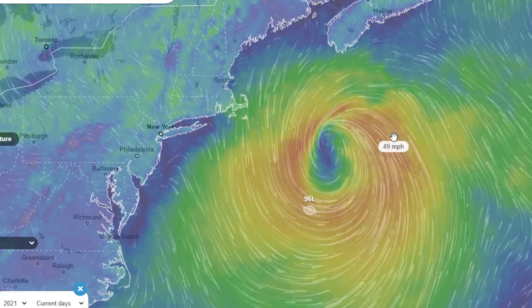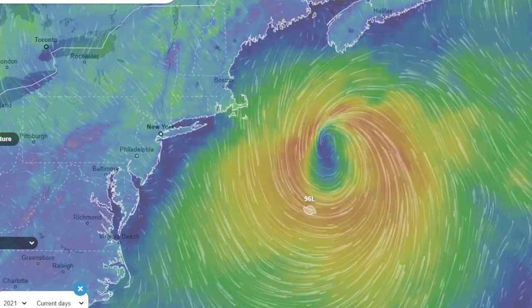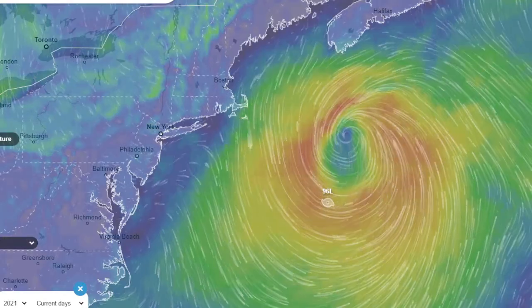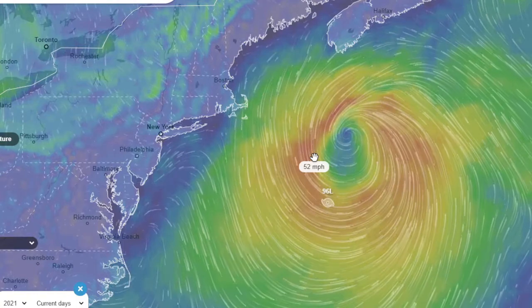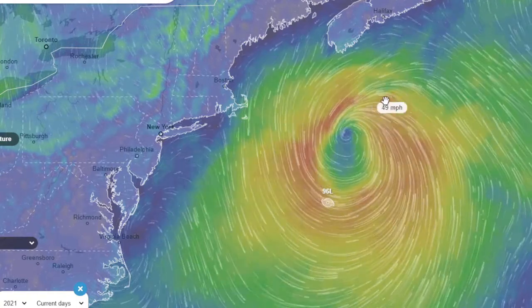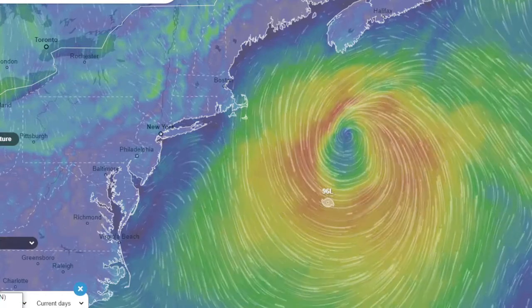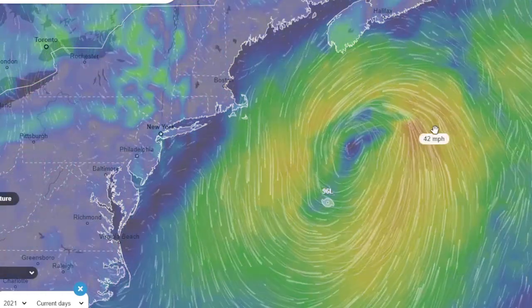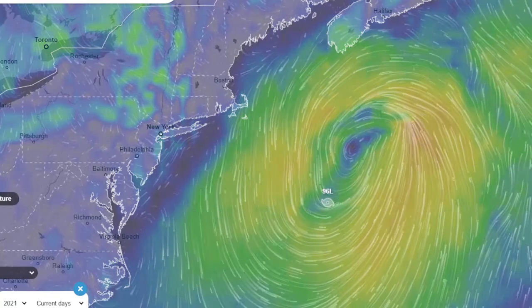And you can still see it kind of sitting in the Gulf of Maine. Here we are, Saturday, 4 o'clock, 7 o'clock. It's still going to take a long time. And this is using a different model now, obviously, than this, which is using the ICON model. I could change this to the GFS if I want. We'll use the GFS. GFS is a little weaker. The ICON definitely seems a little stronger in that regard.